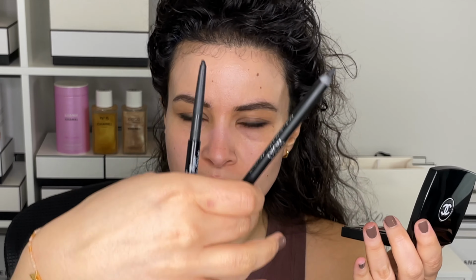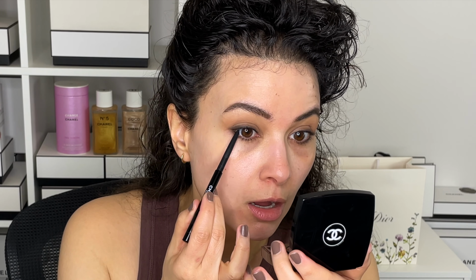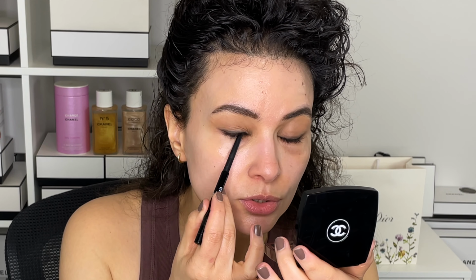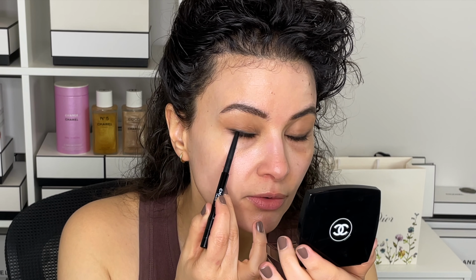I'm now going into a second waterproof liner. I know it's extra, but I am known for being extra. The one from Dior is really good because it's very creamy and very smudgy, but I prefer the one from Chanel for the waterline because it doesn't move. And this is not good if you want to do what I did on the top lash line here, but if you want to go into the waterline like this, I do prefer the one from Chanel for this purpose.